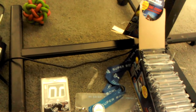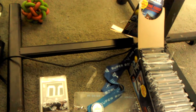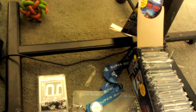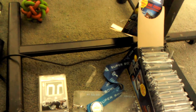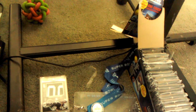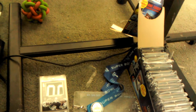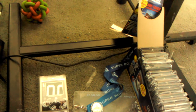I haven't been up to date with my mail days lately for the fact that I really haven't been getting too much stuff in. I got a whole bunch of redemptions in from Topps. They don't send me one at a time. When you get a whole bunch of them, they send me like a stack of redemptions all together. So that was pretty cool. I got a couple Topps Chrome redemptions back and some other stuff. So I'll show that to you guys.